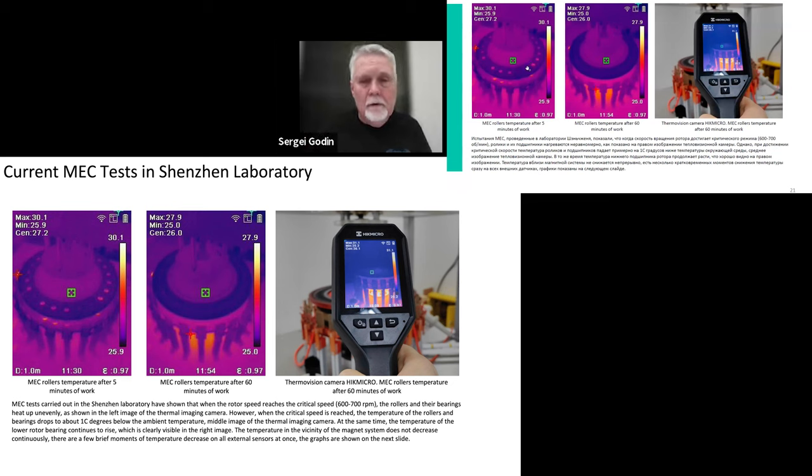After reaching a certain critical speed, you can see on the right that the upper part where the rollers are is cold, but at the bottom, you can tell the bearing is heated. It's a large steel bearing that supports the entire platform. And the temperature drop in these clips was at its maximum.